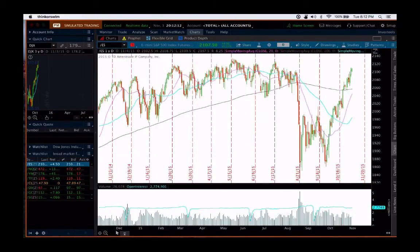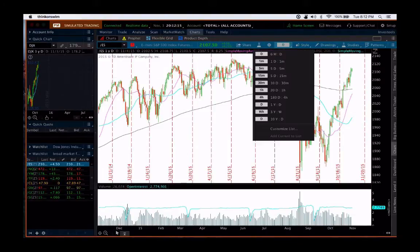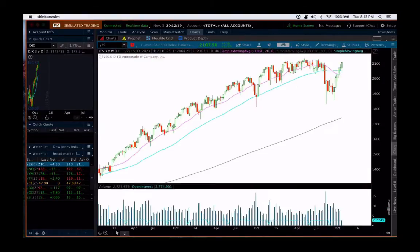If you go back and look at it in context, let's pop in. We'll go really 3-year weekly here. You can see this is really as big of a run as we saw last year from October through December. So you got that run last year, very strong, solid, lasted for several weeks, didn't really end till December, then dropped. So that's what we're looking at right here.